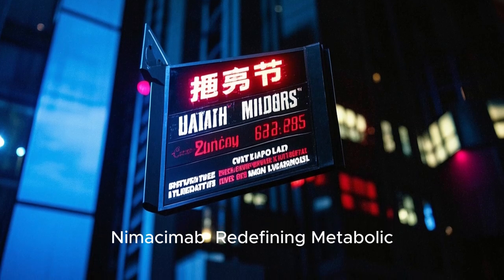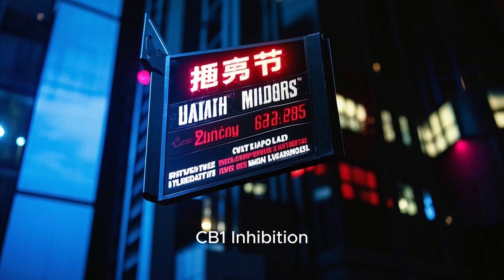Nimacimab, redefining metabolic therapeutics with next-generation CB1 inhibition.